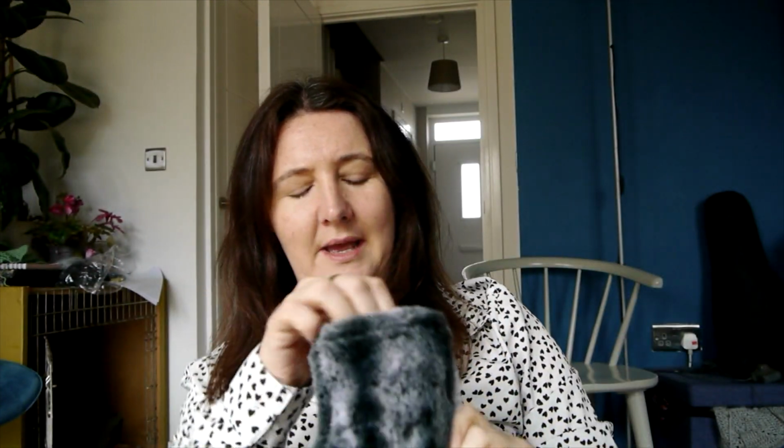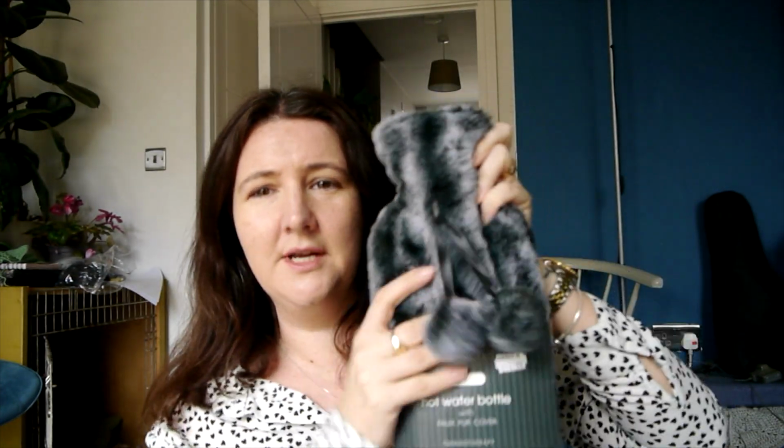I do worry a little bit about her, being 90 and having sort of mobility issues. That panics me a little bit, but she assures me that she's absolutely fine. And this one was, I forgot to say, £7 and that was half price. And then this one was full price, but it was £15 for that one with the cover on it as well. Don't worry, she doesn't watch this, so I'm not going to spoil her surprises or let her know how much I spent on her.